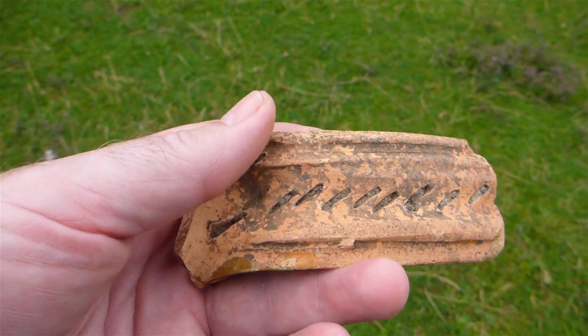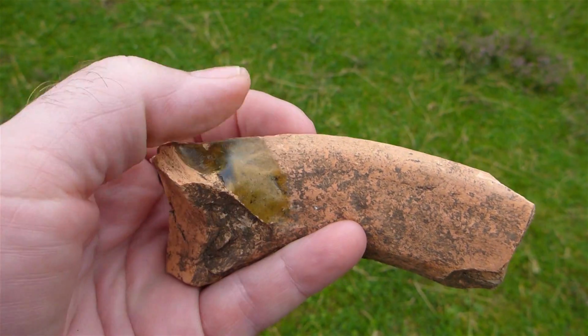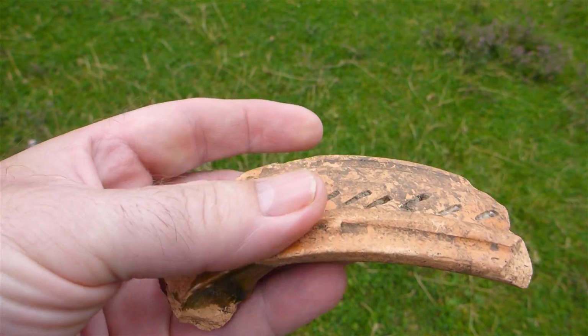Well, we have a medieval jug handle here. Medieval jug handle. You can see the green glaze on there. Yeah, it's a lovely find, that.